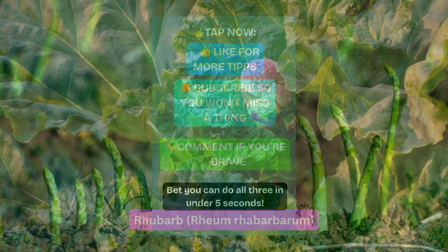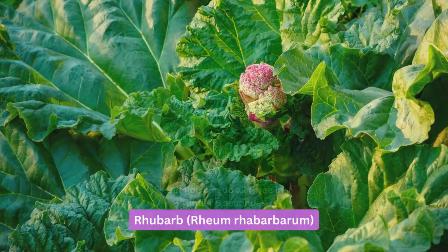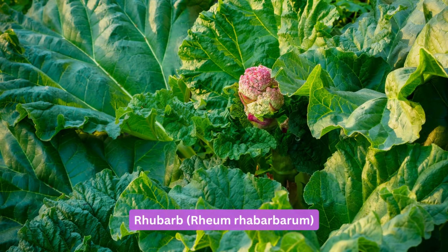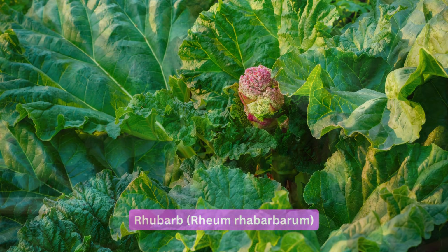Rhubarb, Rheum rhabarbarum, the quirky uncle of vegetables, shows up every spring with tart red stalks. Botanically a vegetable, but in cake it becomes dessert royalty. Plant once, harvest for decades.